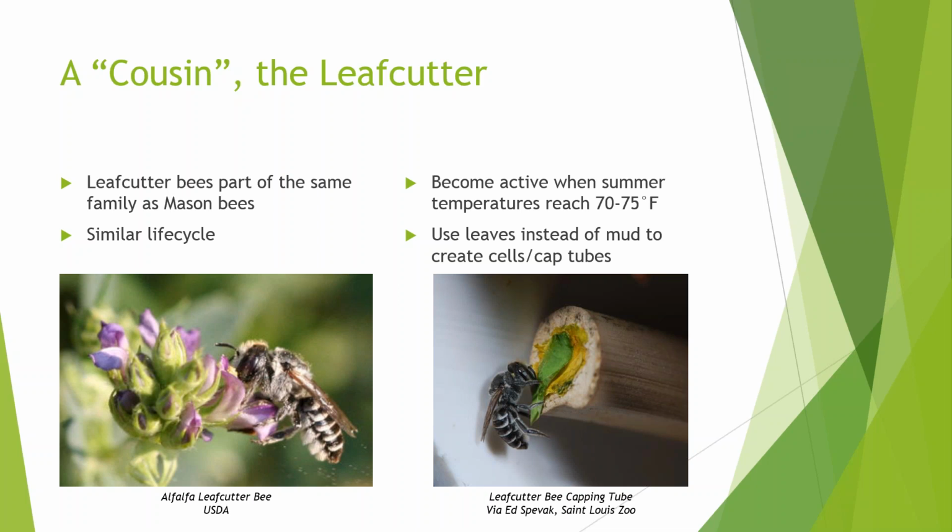So they are great for the summertime gardens. They're a great pollinator for gardens. You'll see the pictures on the bottom, the alfalfa leafcutter bee. They're kind of black and gray with furry bellies.